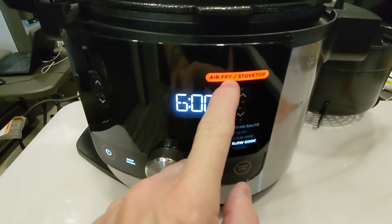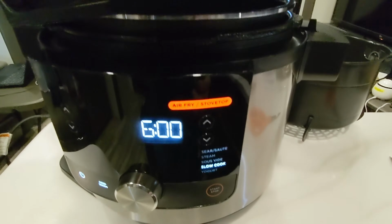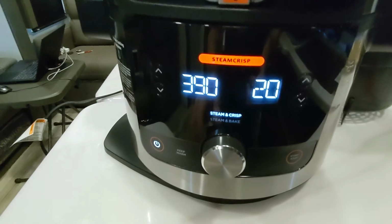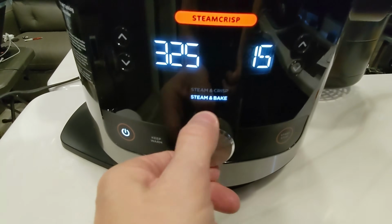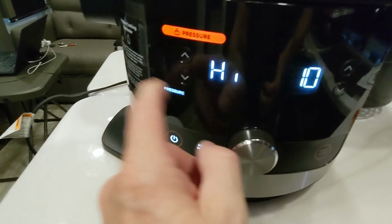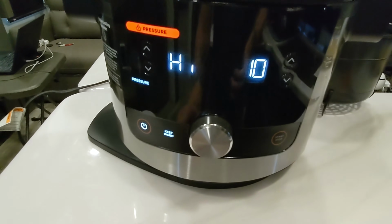So this is air fry, stove top. And I think what we do here is we close the lid and we slide the slider. And now we should have 2 new settings. Steam and crisp and steam and bake. I wasn't aware of steam and bake. And I think we go one more. Yep. And now we've got pressure over here. So that's how we control our different modes.